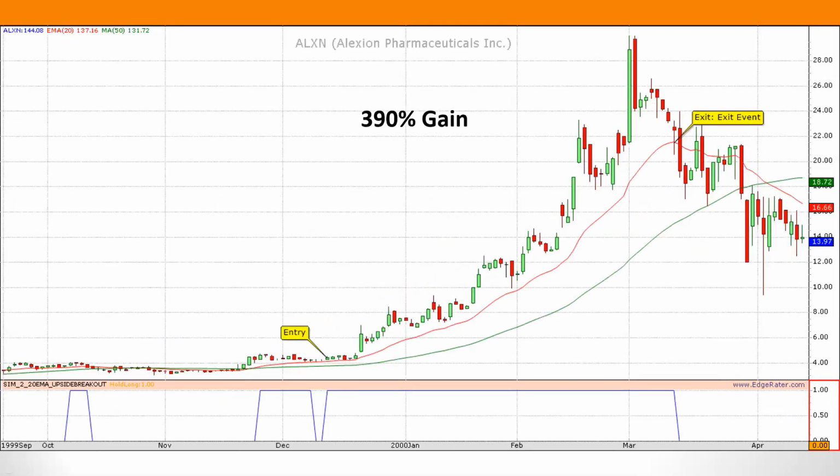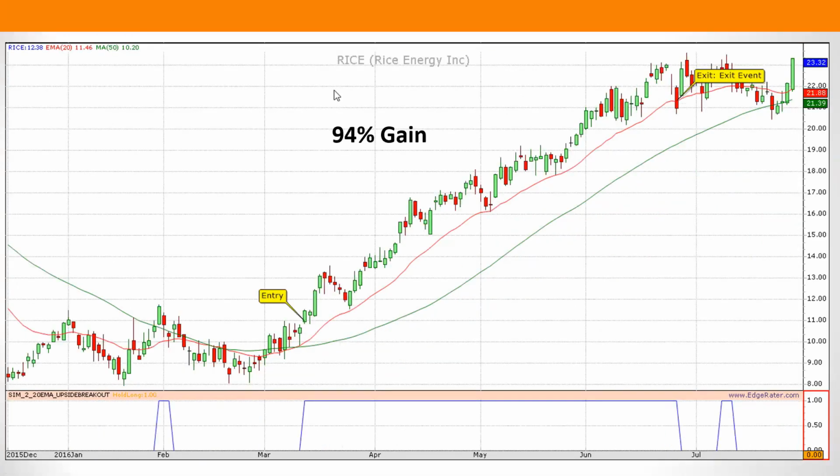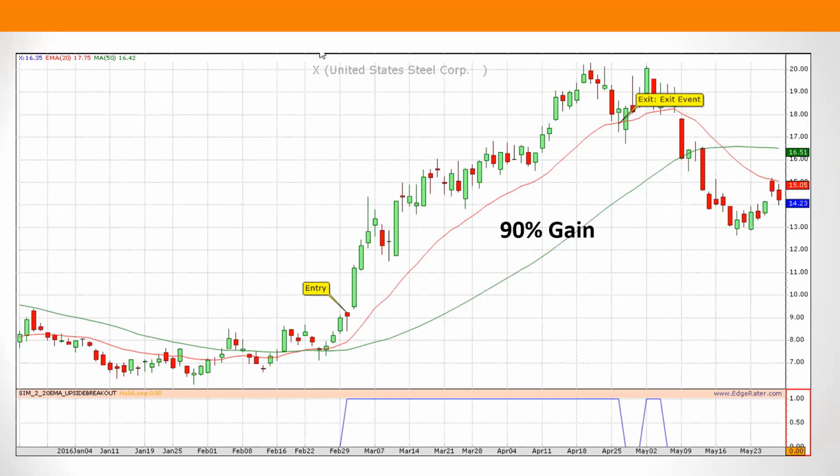Here's another good one. Alexion, 390% gain. Rice Energy, 94% gain. And you could go on with these. These occur and appear in the list all the time. Let's get right into the program.